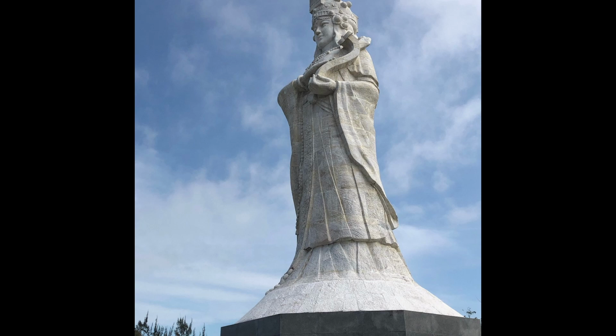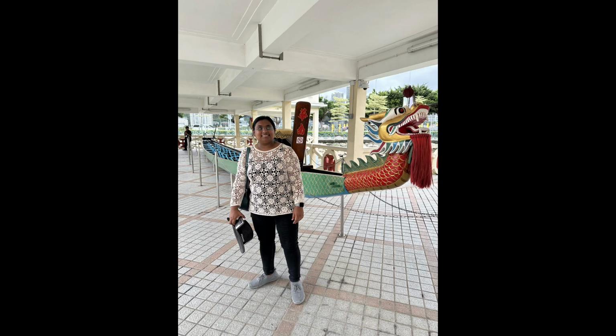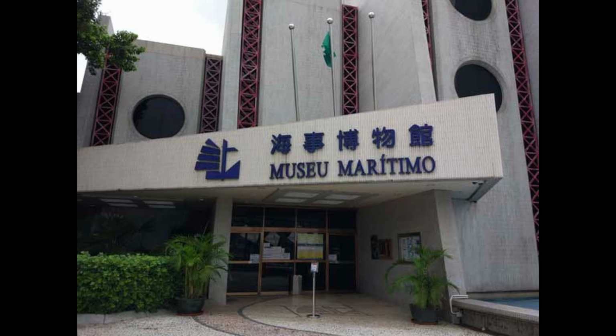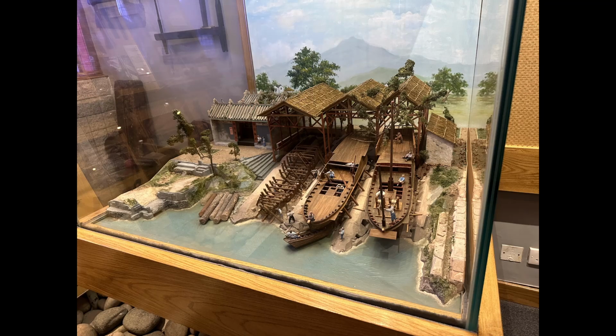It's a simple yet peaceful location where you can enjoy the cool breeze, gentle waves, and quiet surroundings, especially after exploring the temple nearby. After spending about 15 minutes here at Ma Pier, enjoying the peaceful waterfront views, we continue on to our next stop, just a short walk away, and right opposite the Ma Temple. We're heading to the Maritime Museum, where we'll learn more about Macau's deep connection with the sea.